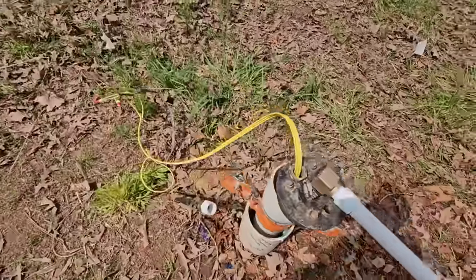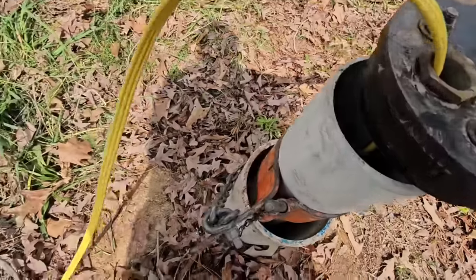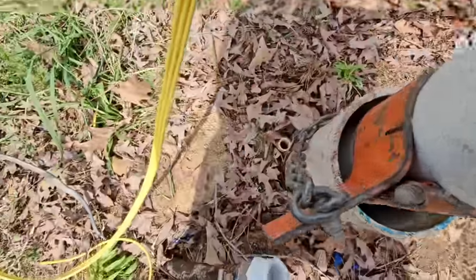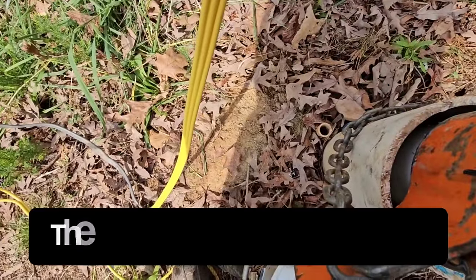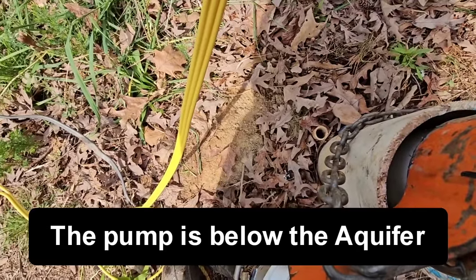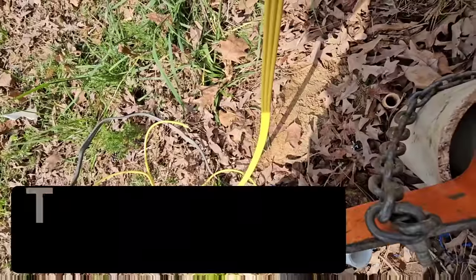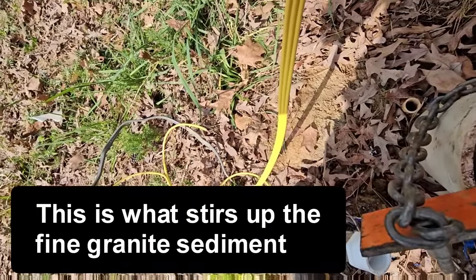All right. Now what we're going to do here in a minute, we're going to test to see if this thing will build pressure. I wanted to stick my ear down here and listen. I don't know if y'all can hear that. You can hear water pouring in the well. You can hear it pouring in the well.